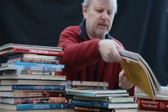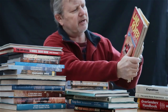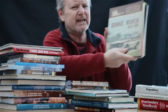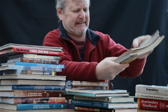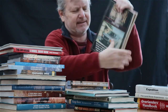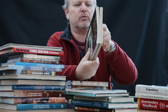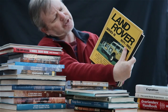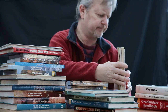And of course, these Brooklands book publications, Land Rover 110, Range Rover, look at that. They put a really, really ugly Range Rover Classic on the cover. I mean, really, come on. You must put out a classic. That's better. A Range Rover Classic. So those are all Range Rovers, and of course there was one here which was all about Land Rovers. I have a Land Cruiser one as well, but it's not in this pile. I have a Toyota Land Cruiser one as well.